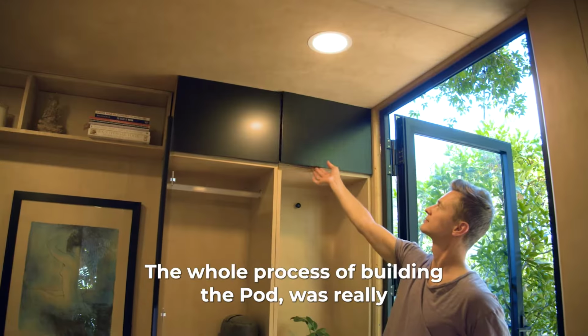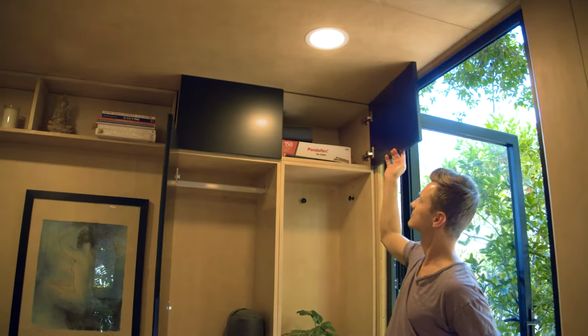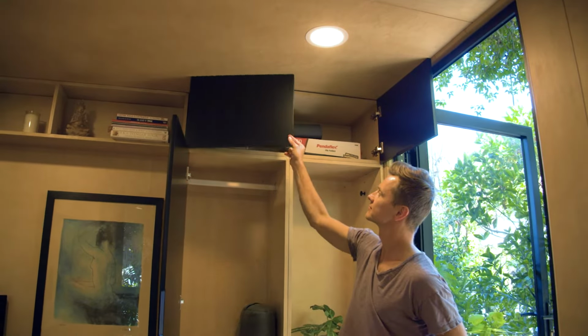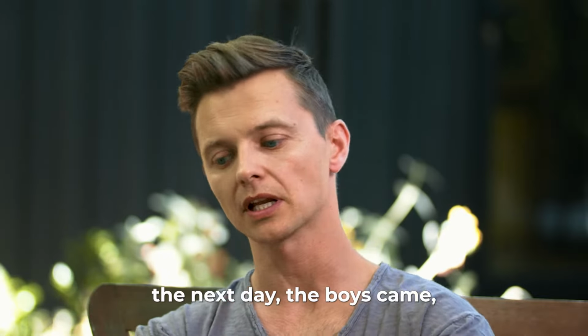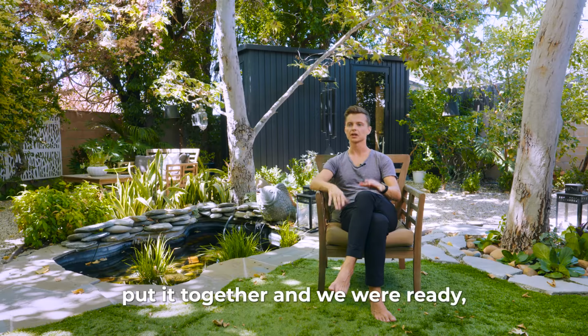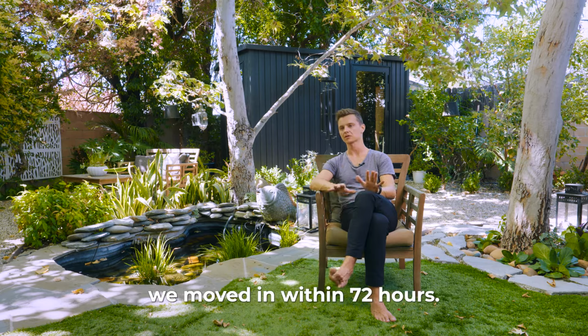The whole process of building the pod was really seamless, easy. It took literally 48 hours. From the delivery, the next day, the boys came, put it together, and we were ready to move in within 72 hours.